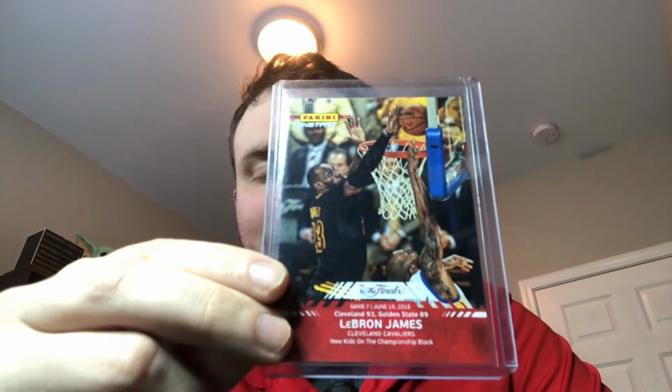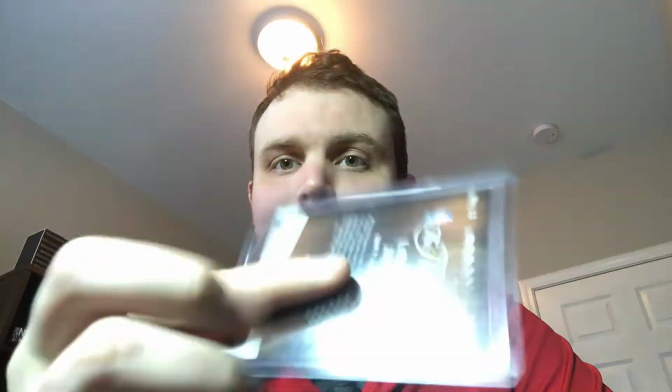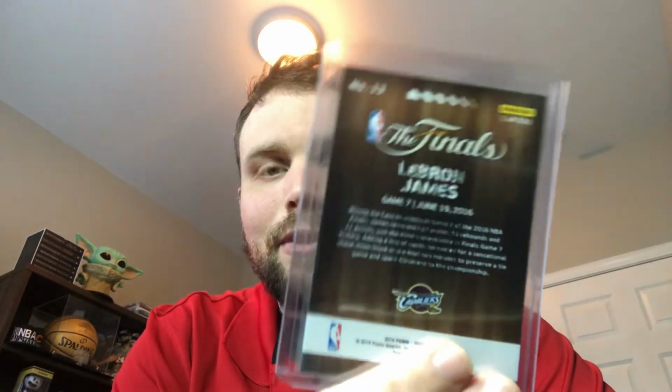But I also got just a regular Panini Instant LeBron. This is out of 532 of the block. And can you imagine if Cleveland had won the championship in, let's say, 2019 or 2020, and like we've seen with the Griffey, the numbers on that? Can you imagine the numbers on this? Like 532, and that's people buying multiple of these. I can't imagine that number.